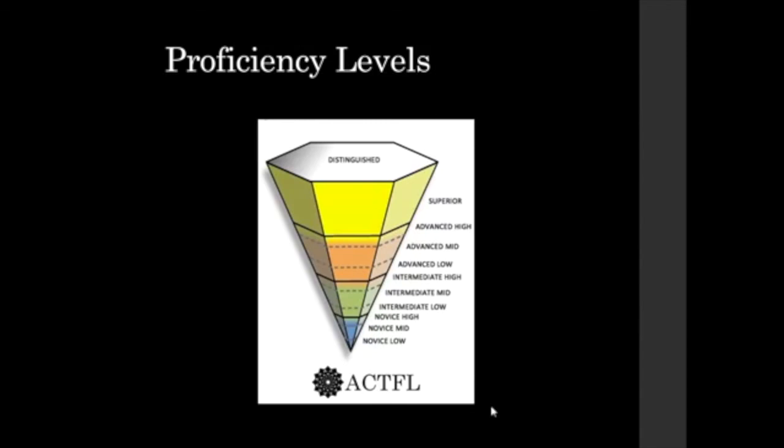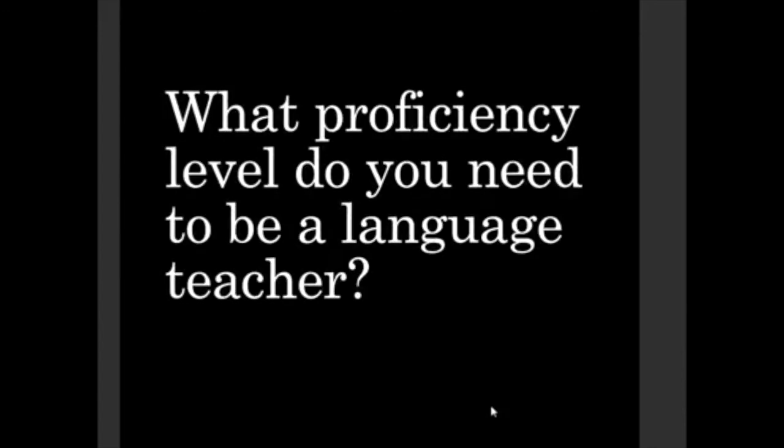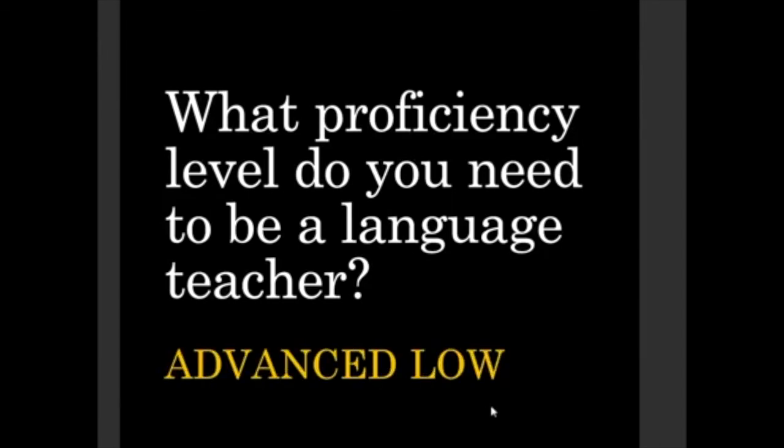All right, so just really quickly, we're going to do a little quiz on proficiency levels. And before we do, I wanted to ask you, do you know what proficiency level you need to be a language teacher? I think it might differ from state to state, to be honest with you, but I'm going to give a generic one that I've heard and I think ACTFL promotes. Do you know? It is advanced low. Advanced low is the expectation that you need to have in the language in order to be a teacher of that language. So I really want you to keep this in mind as we start out our little proficiency quiz.